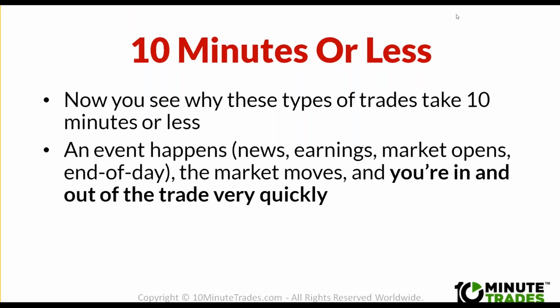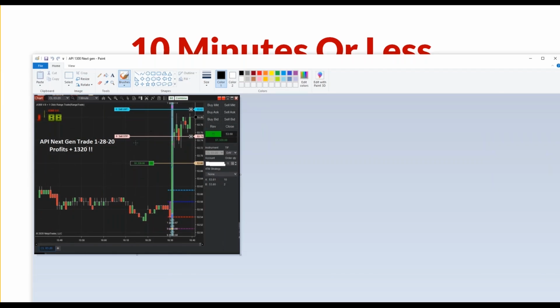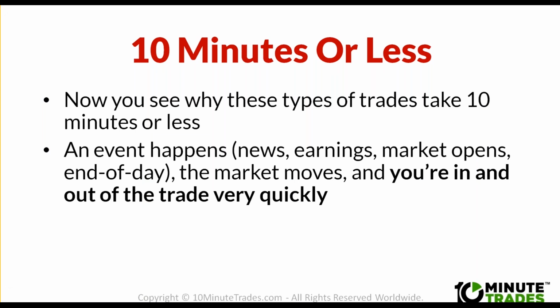And I'll show you last week. This is a weekly trade. One of my members sent me a copy of his screenshot while he was in the trade, not even done yet. And he was up $1,320. Before he was done with the trade, he was about 2 ticks away from his target, which he did hit. Very, very, very exciting trade.